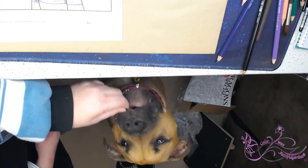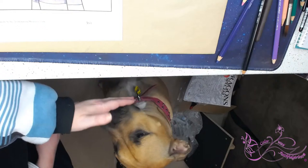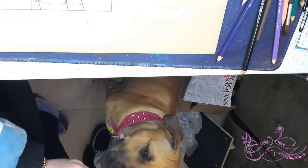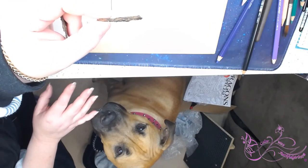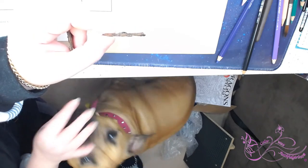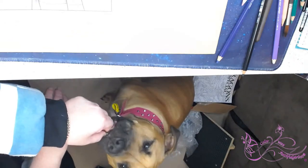You want a treat? Do you want more? Come here. Can I hear? Yeah. Yep. You good? Yeah. I think so. Go look at the camera. Go say hello. Is she upside down? Is that upside down? It's really hard. You speak? Yeah. Shh. Quiet. Let's go.